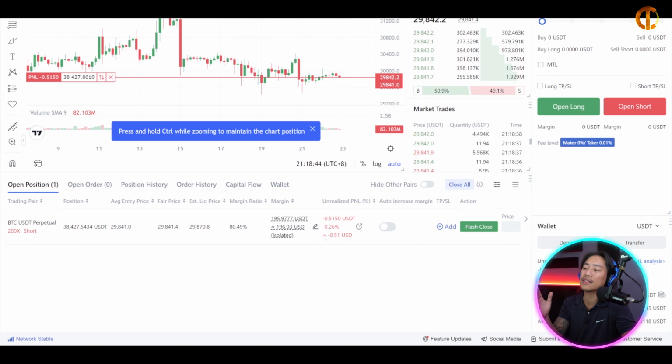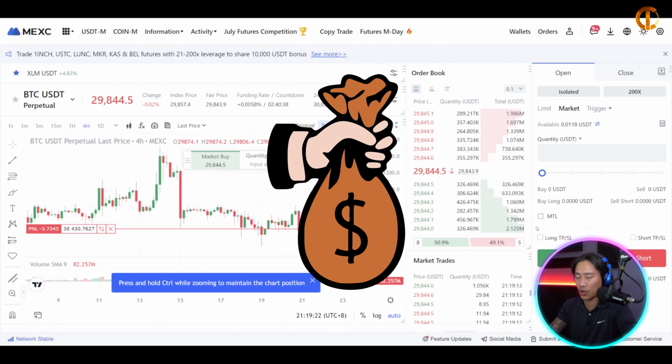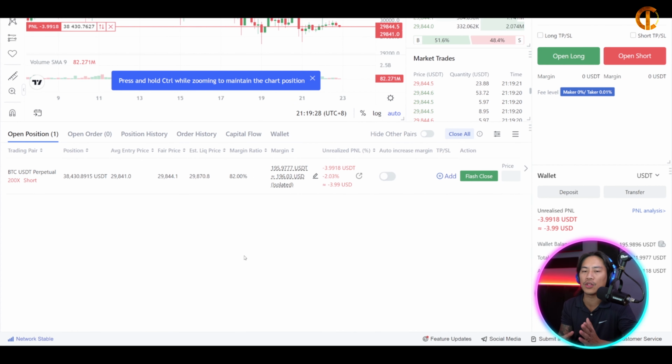But again, not until you exit out of that trade is the only time that you lose something. If you're still in there, you haven't lost anything yet. And that is the meaning of unrealized P&L. The higher the leverage, guys, the faster you would earn, and the faster you would also lose. So be very, very careful when doing your futures trading and when selecting the leverage for the trades you are making. Right now we are at minus 2.1%, and it's already minus 4.1 US dollars from the futures funds that we entered.